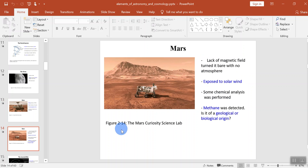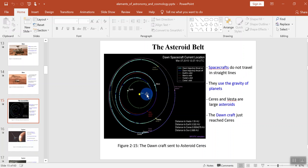There is also the Mars Curiosity Science Lab, which can do science, spectroscopy and so on. Mars is exposed to solar wind, lack of magnetic field. Methane was detected. We don't know whether it's of geological or biological origin. In other words, we don't know whether there is an early form of life on Mars.